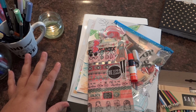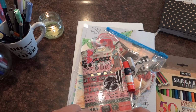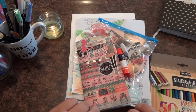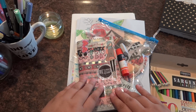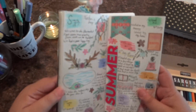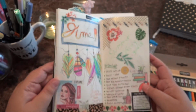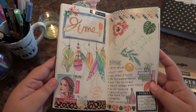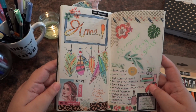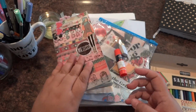I don't follow any regimen. If I did a mood tracker for the month of June and I just got bored with it, I don't have to put a mood tracker in for the month of July if I don't choose, because it's mine. I don't have to do anything that I don't want to do. I don't have to make it look any way other than the way I want it to look. If I want to use all stickers, I can. If I want to draw, I can. Whatever you guys want to do, it's your own.